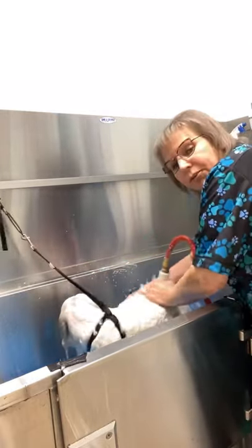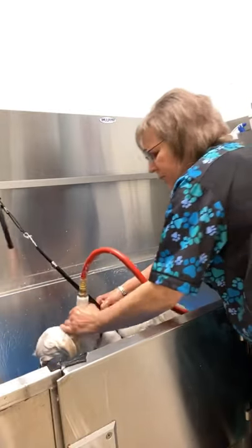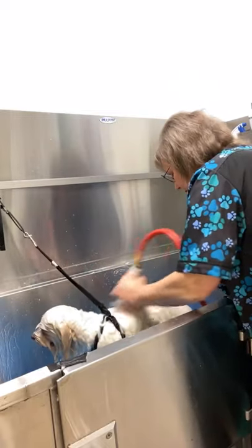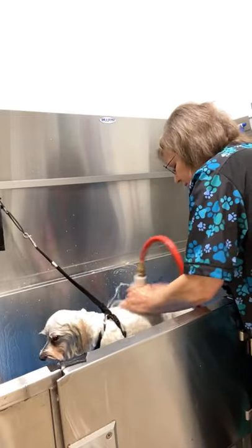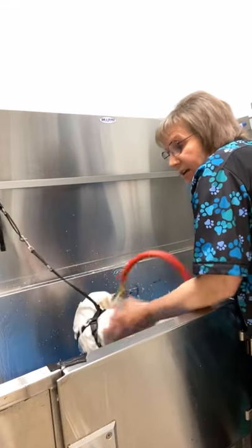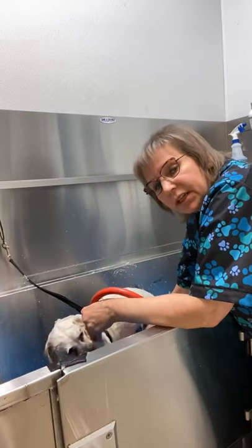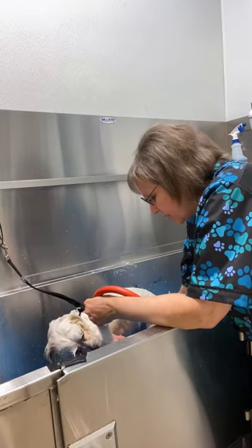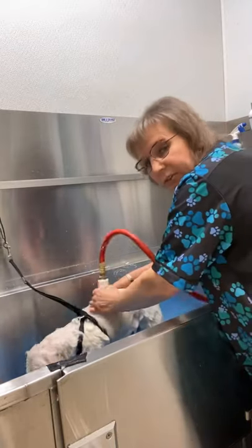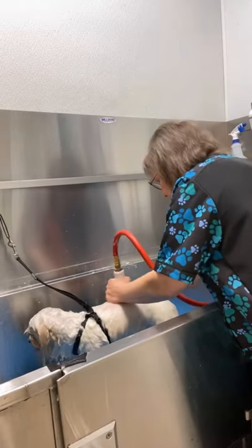I have been using Betoquinol ear cleansing solution. I switched that today because I'm not sure if the ingredients have changed or not, but in looking up the ingredients, they have changed, I think, because I don't remember this being an ingredient. They're using denatured alcohol, 10%, in the ear cleansing solution. I love that product and it never irritates dogs' ears, but I'm just uncomfortable with that.